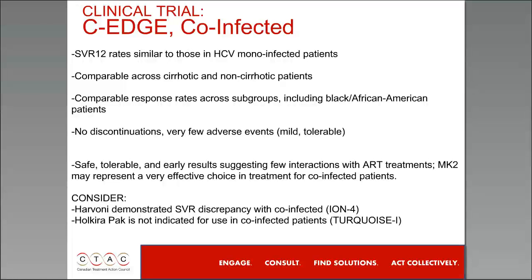And it's worth considering other HCV treatments out there. Harvoni demonstrated an SVR discrepancy with co-infected patients. That was in the ION-4 trial. And Holkira Pak is not indicated for use in co-infected patients as per the TURQUOISE-1 trial. We've covered both those trials in consultations before, so you can find them on our CTAC Talks YouTube channel. But that's worth considering when you're thinking about this medication.